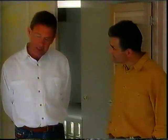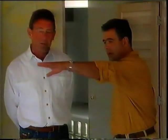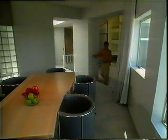Well, it's very good in this respect that it doesn't matter what surface you have on your shoe, it slides right regardless. And with the pool right out there through the French doors, I guess this is basically a recreational and entertaining room. Yes.